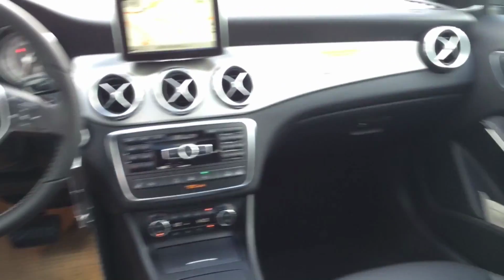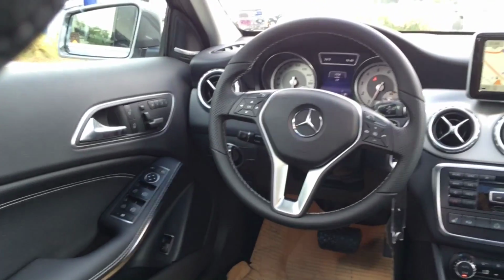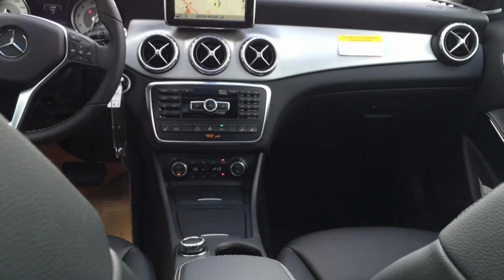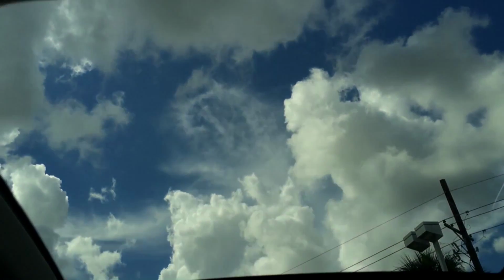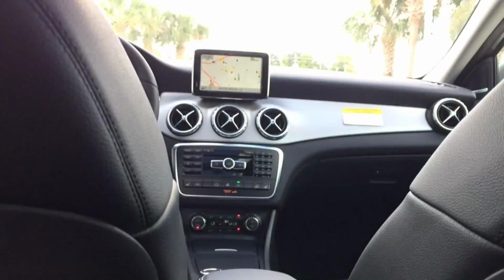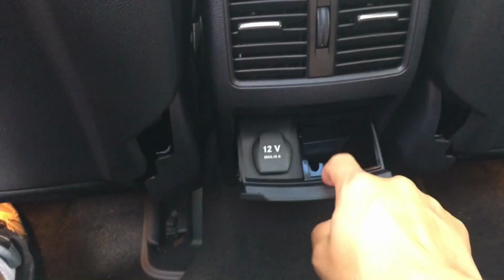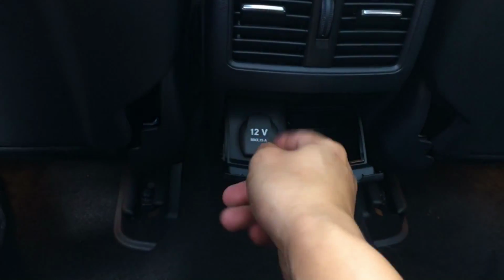Now let's jump into the rear seat and see how it feels in the back. But first let me show you the look of the front cabin. A lot of aluminum trims. Here's the look to the top. Very nice view for both the front and the rear passengers. And down here you have the dual air vents for rear passengers, ashtray, and 12-volt power outlet.